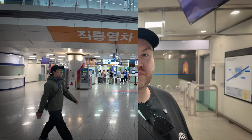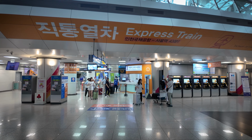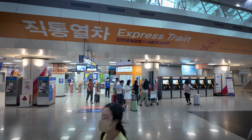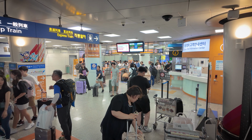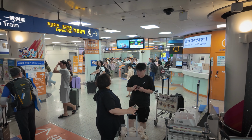The other option is to use the express train, and that's what we're going to do. And then over here is the express train. It will take you to Seoul Station in 43 minutes if you're starting at Terminal 1. If you're starting at Terminal 2, you'll start there first. Takes 51 minutes non-stop. The advantages to this is that you have an assigned seat. It's extra comfortable. There is storage for your luggage, and it's just a lot less crowded. The disadvantages, much more expensive, 11,000 won. Sometimes you can get a discount depending on what airline you fly in on, so be sure to check that, keep your ticket.